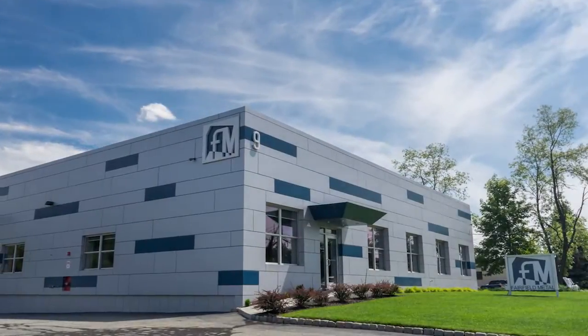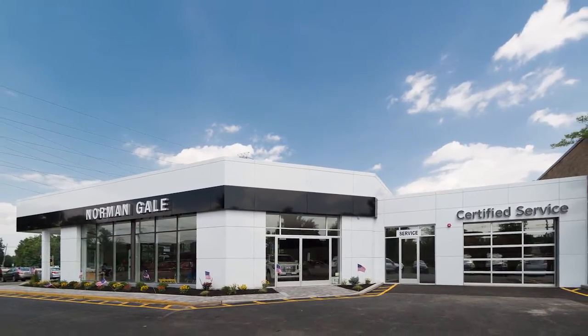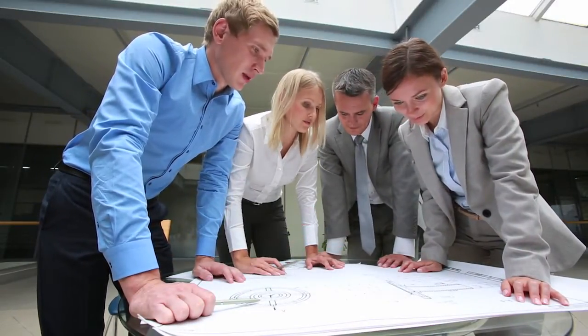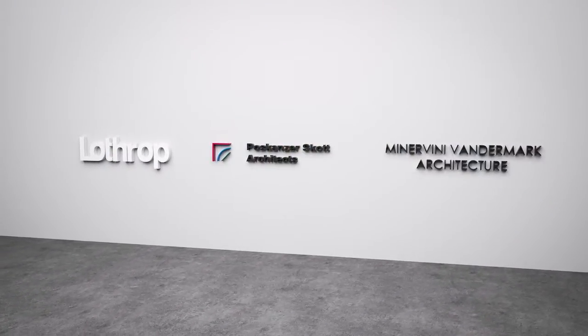Welcome to Fairfield Metal, a technological leader in the fabrication of metal composite panel systems. From canopies to corporate headquarters, our solutions allow architects the freedom to create engaging, elegant, and lasting designs. Over the years, we have gained the trust of many prestigious and award-winning architects and builders.